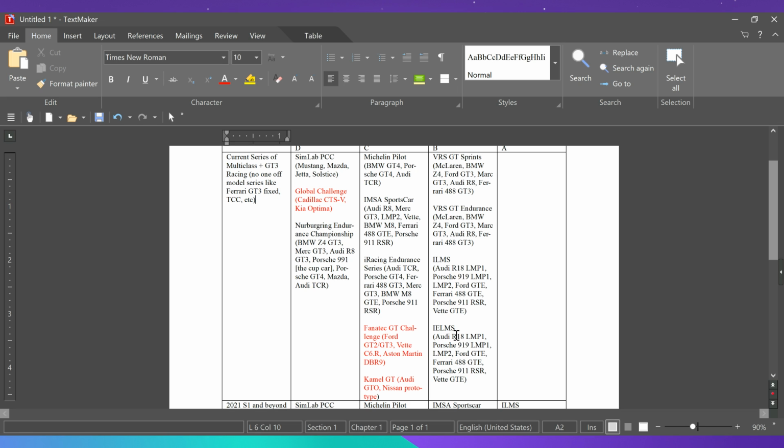Also in D, you have the Global Challenge. Now, it's in red because it's using cars that aren't used very much versus the cars in the subset. The Cadillac and the Kia, not too many people on the whole look at this as a viable multi-class series. The Kia is front wheel drive and I think 370 horsepower. The Cadillac is in that neighborhood but drives very differently. It's rear wheel drive, the Kia is front wheel drive. Not too many people race it. I don't know if this series would even continue. Put it that way.